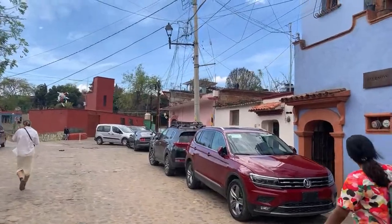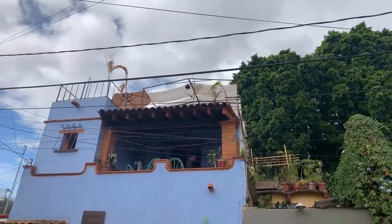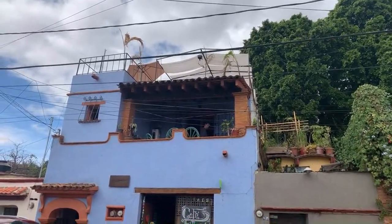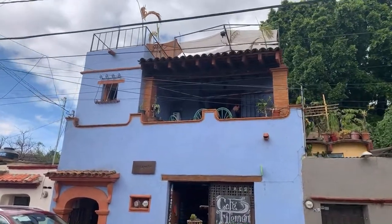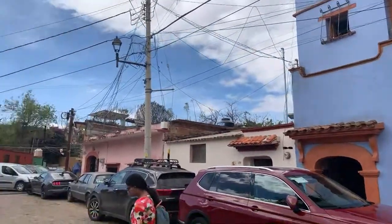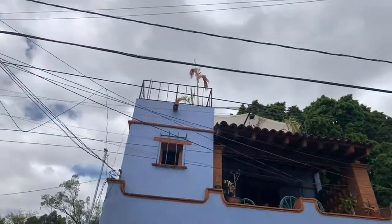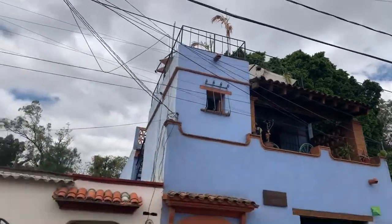There's a cute cafe here with a rooftop. The rooftops in Oaxaca are beautiful because the skyline of Oaxaca is filled with colonial buildings and churches and not modern skyscrapers. So any rooftop, even the first floor rooftop like this, makes for a great view.